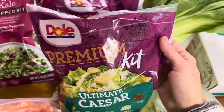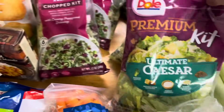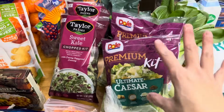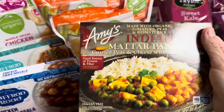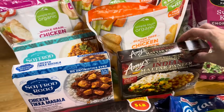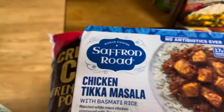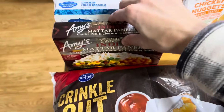We've got premium salad kits. These are quick and easy. The Caesar kit, and then the chopped sweet kale. These are really good. The kids like these salads. So I picked up four salads. I had one of these just now and it was really good, so that's why it's not here. And then I got two of these, the chicken tikka masala and the chickpea masala. Those are both easy for mom meals.